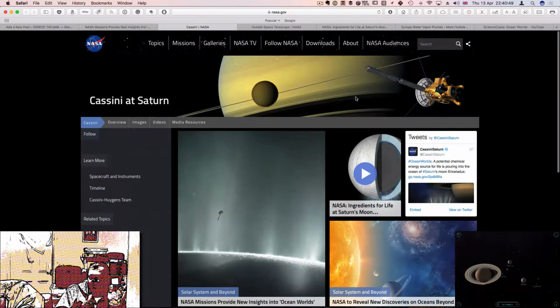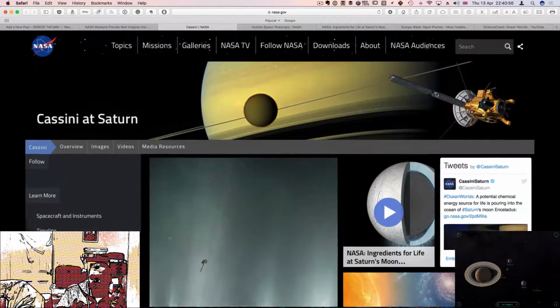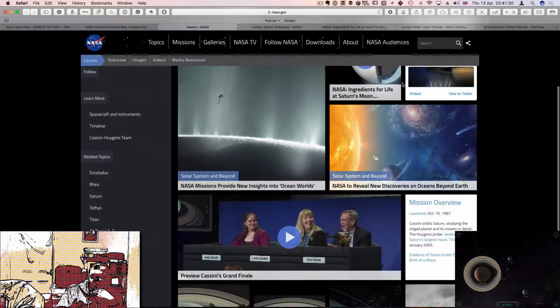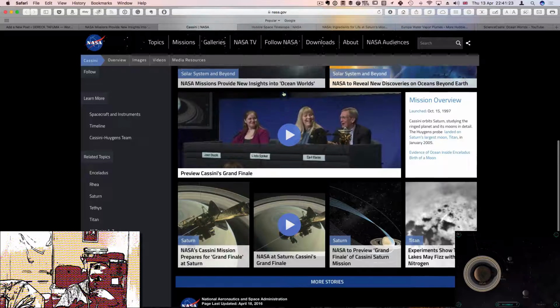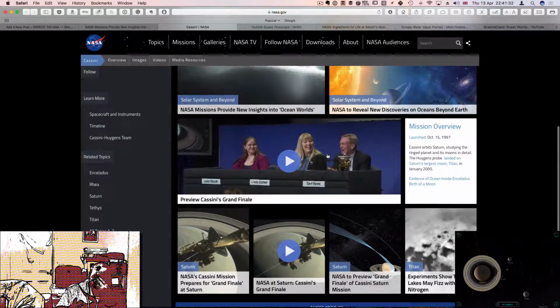So on this page, you've got Cassini at Saturn, and that's the Cassini probe right there. If we zoom in a little bit, that's the probe, which is taking measurements of all of the elements that they are trying to discover there. You've got some videos that you can watch. This is the long video, it's about an hour. It details the comments from the people who have been running the mission.